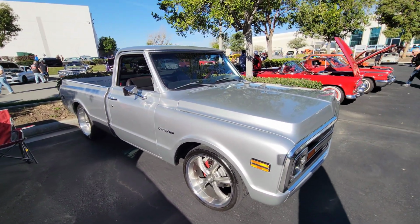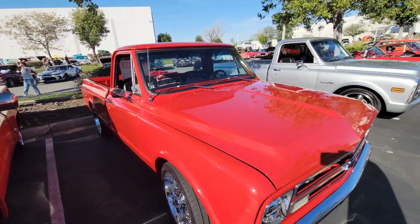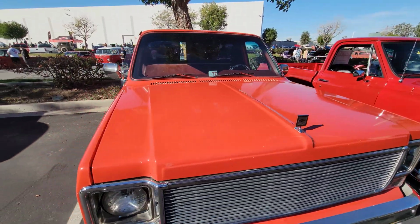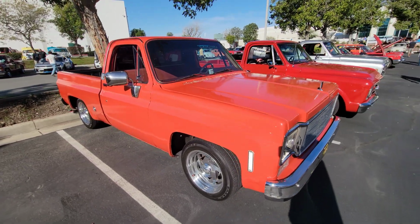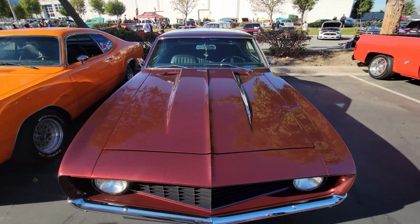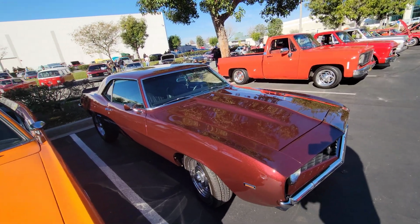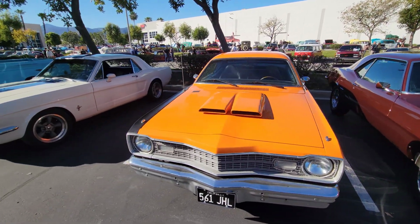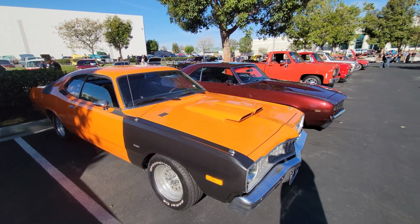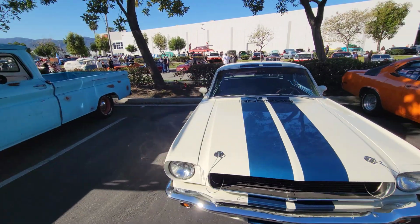C10 Custom. These are nice. Short bed. Friend had one of those forever. Keeping you guys out of the sun here. Camaro, one with the line down the middle. What year was that? I can't remember. '67, I think, was the early one with the line. I don't remember, actually. That's what I recall. Am I right? I don't know.